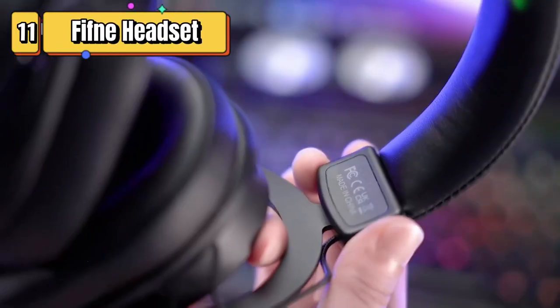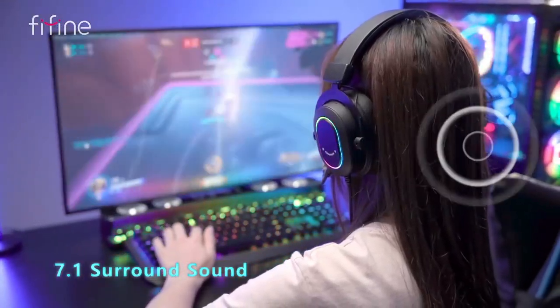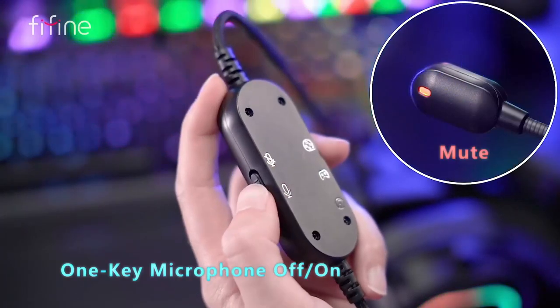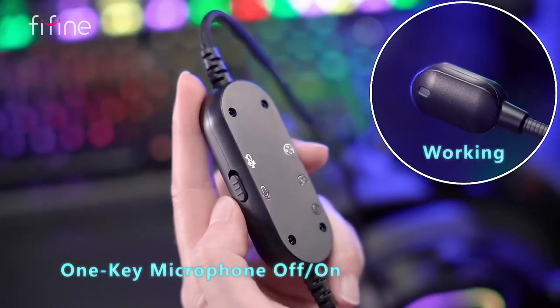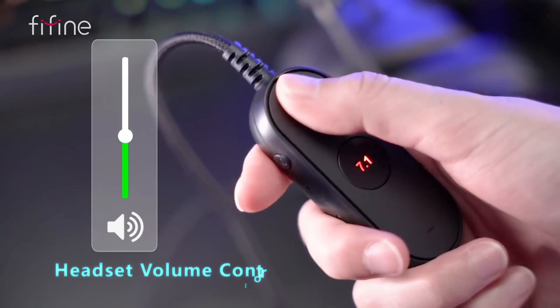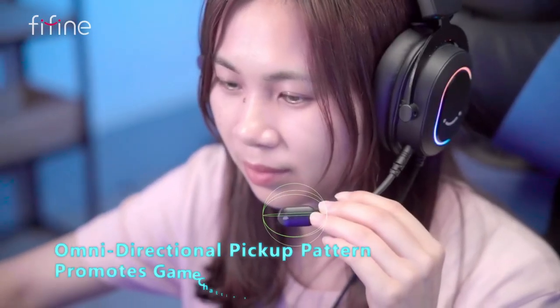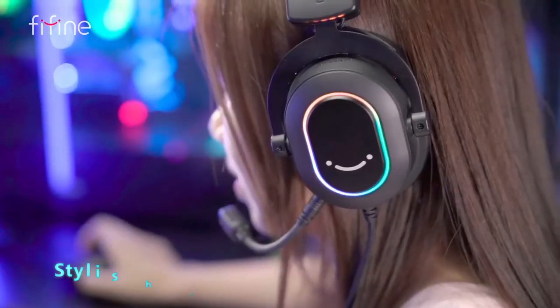Top 11 is a wired gaming headset with a built-in microphone. It offers 7.1 surround sound, EQ mode for audio customization, RGB lighting, and comfortable ear pads. It is compatible with PC, laptops, and PS4 and PS5 consoles, providing an immersive gaming experience.